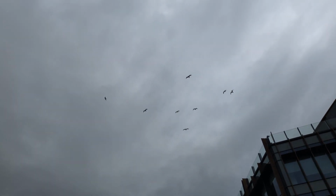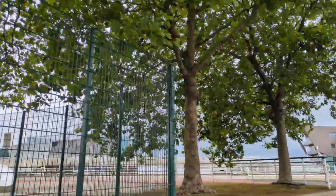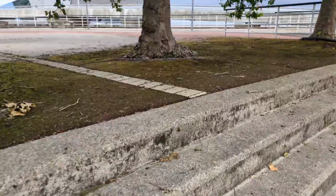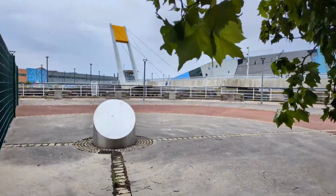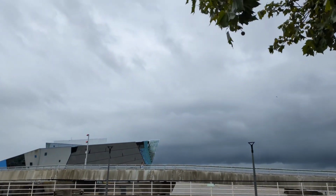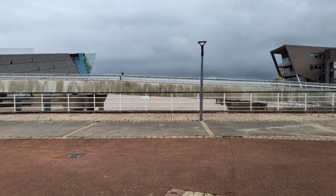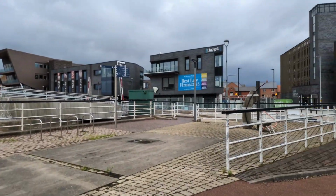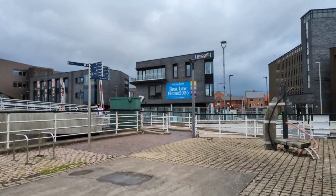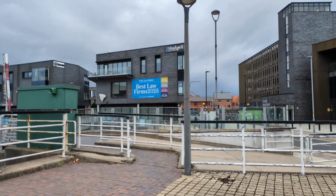Those seagulls. Starting to sound like a Brid. Oh, Bridlington. Woo wee! You can't see the tide, the ripples in the river, so you get a better view of it. But otherwise, this microphone should be able to do well in this weather. In the wind, not the rain, obviously.